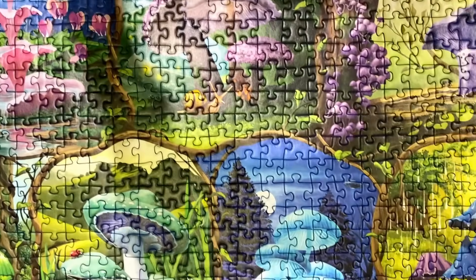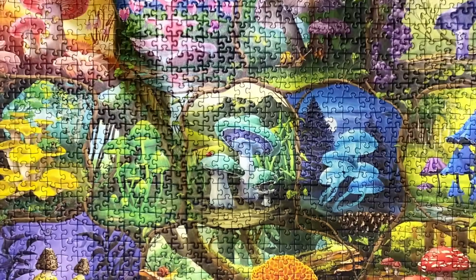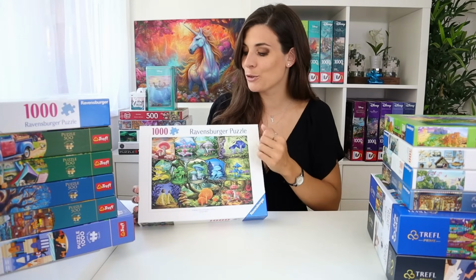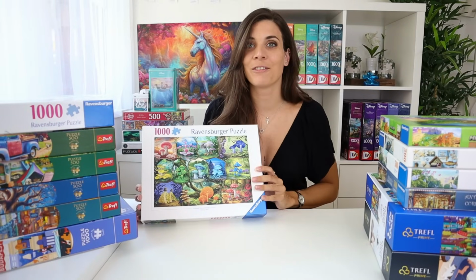It still had so many details, and the colors weren't that repetitive, and there were so many different textures that it was actually really easy for me to do the sorting and to find what goes together in the puzzle. So I absolutely love this puzzle.